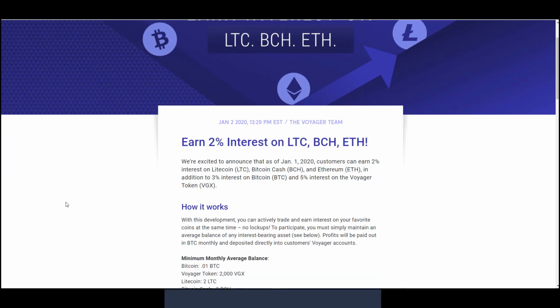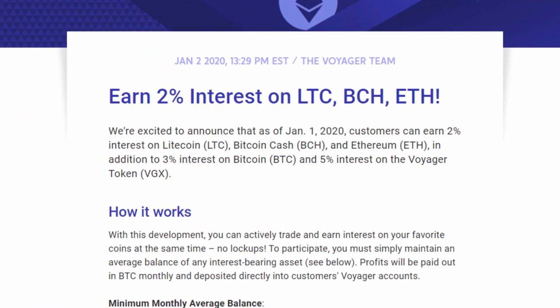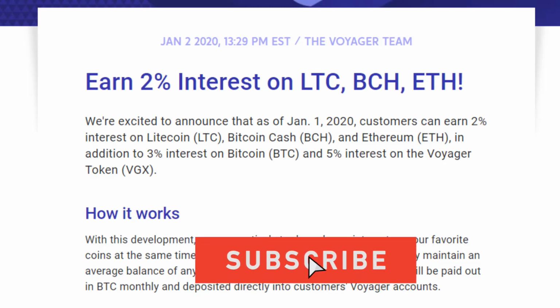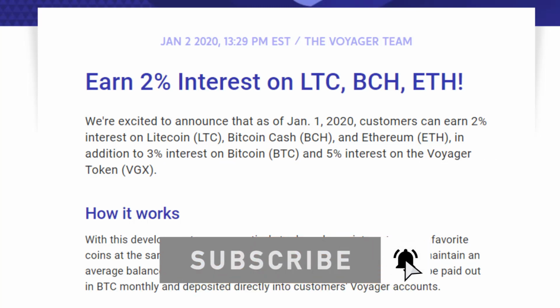Voyager has introduced earn interest on Litecoin, Bitcoin Cash, and Ethereum. This is in addition to Bitcoin and Voyager. They respectively earn 3% and 5% if you keep them on the Voyager platform. But as of January 1st, 2020, customers can now earn 2% on Litecoin, Bitcoin Cash, and Ethereum.